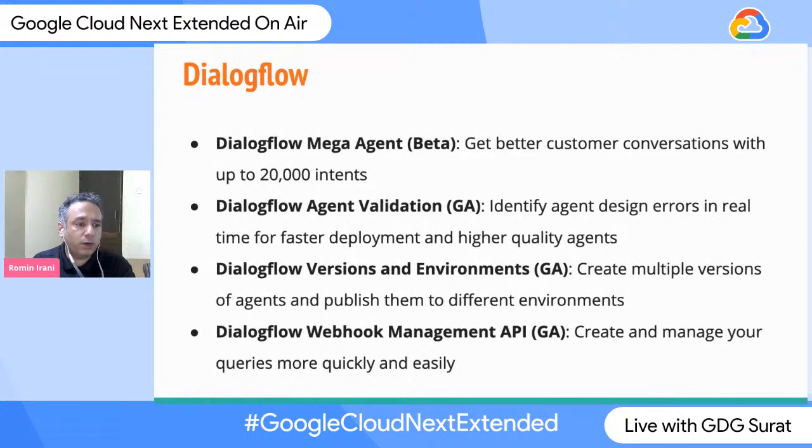For those of you who are into Dialogflow, you might have built a few agents using it, or probably not used it. But the key thing I wanted to point out over here is the mega agent. This mega agent is not just about 20,000 or up to intents. I'm not sure who has so many, but the idea here is that you can actually use one mega agent that is front ending several other agents. So you could have an agent that takes care of accounts.